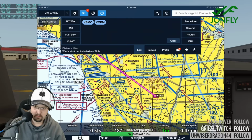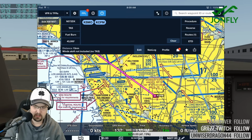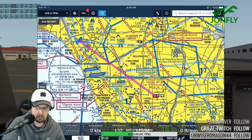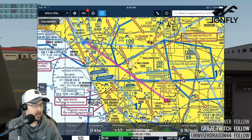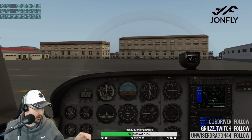We could go IFR, but we're not going to. So we'll just depart VFR. Fly VFR. We've been given special permission to cross over the Los Angeles airport area. And we've gotten Bravo permission this morning. Special Bravo permission. The weather... Well, we won't look at that because we're in a hurry.